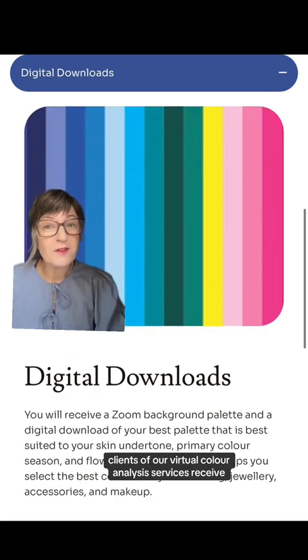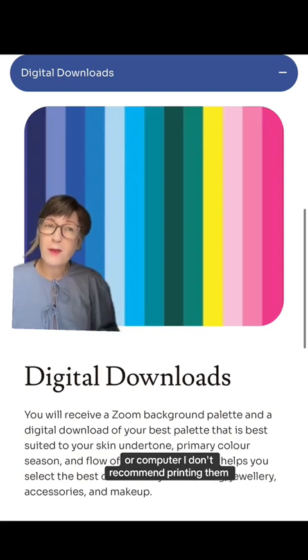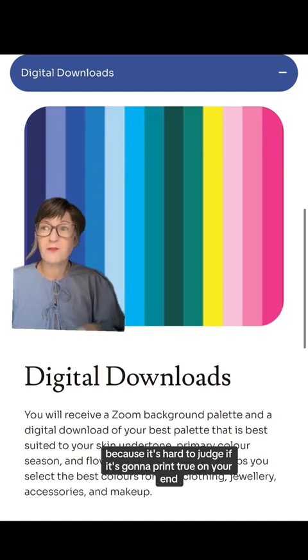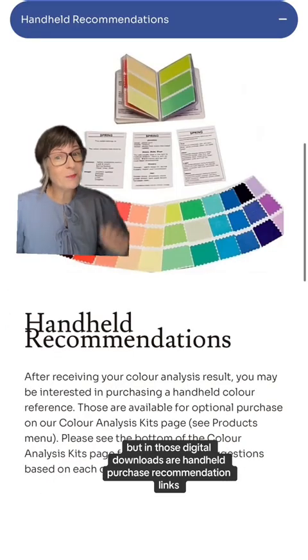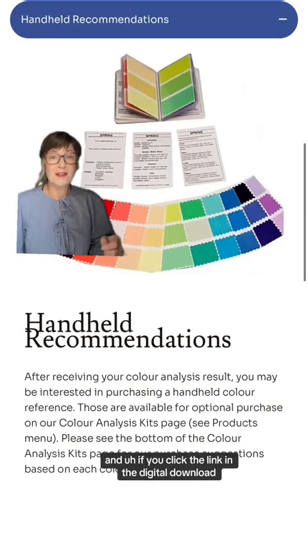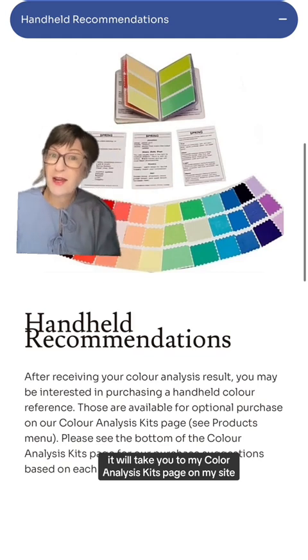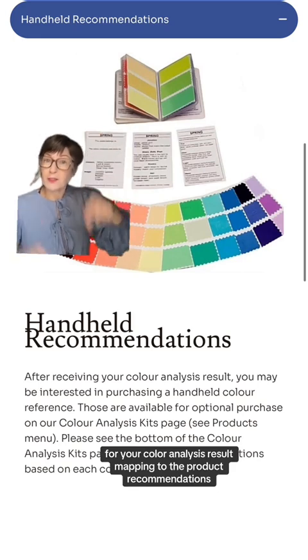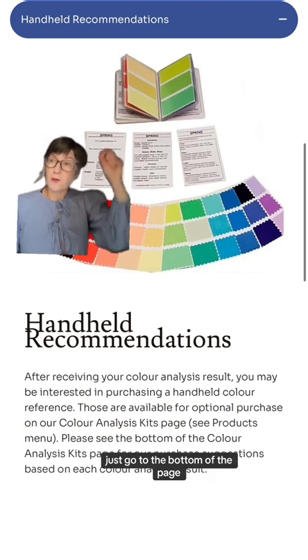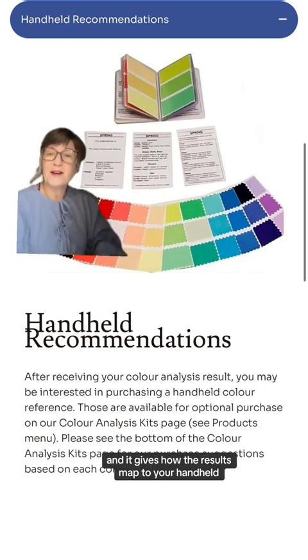Clients of our virtual color analysis services receive digital downloads that they can use for color references on their phone or computer. I don't recommend printing them because it's hard to judge if it's going to print true on your end, but in those digital downloads are handheld purchase recommendation links. If you click the link in the digital download, it will take you to my color analysis kits page on my site, where on that page it says, for your color analysis result mapping to the product recommendations, just go to the bottom of the page and it gives how the results map to your handheld recommendations.